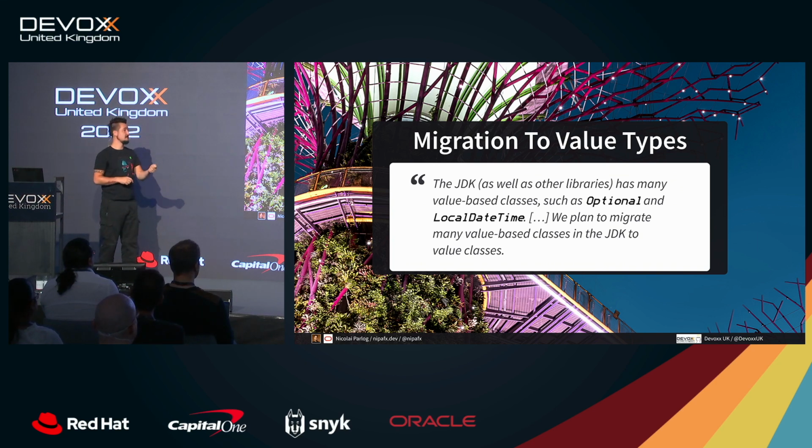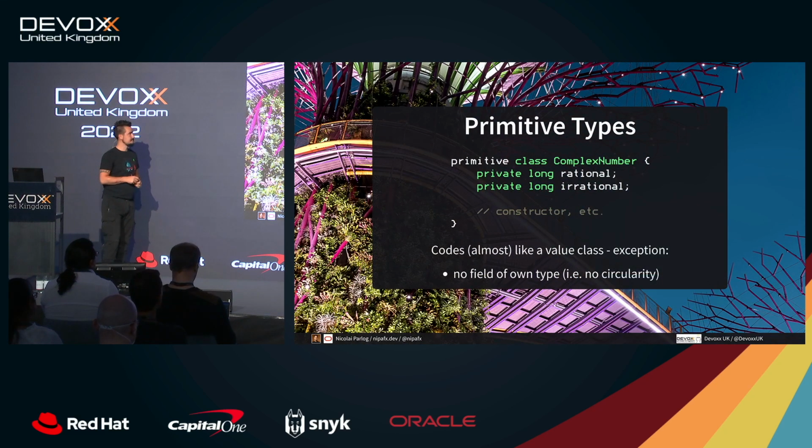And the reason for that was the hope that this would work out, that the JDK, as well as other libraries, they have many value-based classes, and we plan to migrate, so we being, that's language from the JEP, we plan to migrate many value-based classes in the JDK to value classes. So the JDK hopes to use this feature itself, of course, for all of these types that should actually be values that can now be expressed as values.